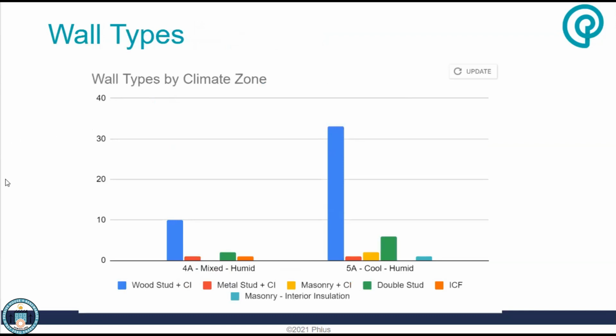Okay, wall types by climate zone. So again, wood studs with continuous insulation is the most common wall type we see on most of these newer projects. Next in that order would be double stud walls. So we still do see quite a few double stud walls, but not nearly as many as we did, again, like I said, maybe 10 years ago. And then metal stud is sprinkled in there, masonry with continuous insulation, etc.